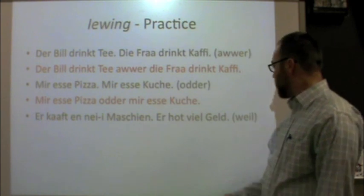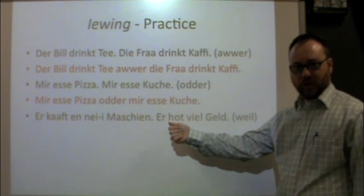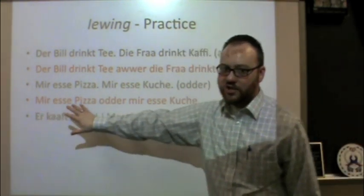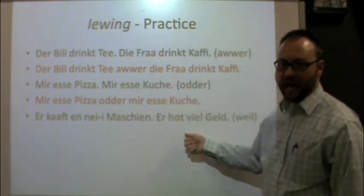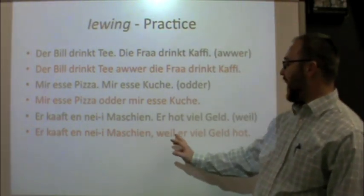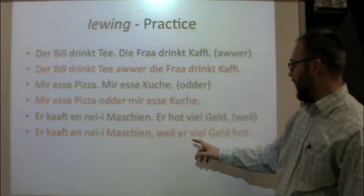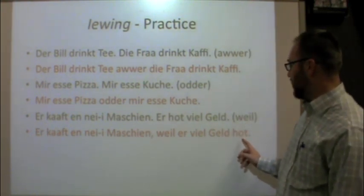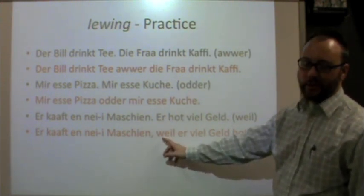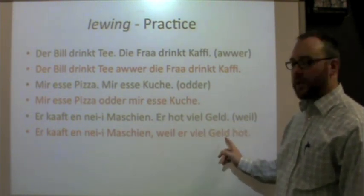Okay. This time, we want to use weil, and let's put it in the middle. Now, this is a subordinating conjunction, so think about what's going to happen. This whole clause stays the same. This is where the change is going to happen. If you do it correctly: kauft eine neue Maschine, weil viel Geld hat. The hat goes all the way to the end. That's our conjugated verb, because our subordinating conjunction weil is here in the middle. Okay, hopefully we understand that. He's buying a new car because he has a lot of money.